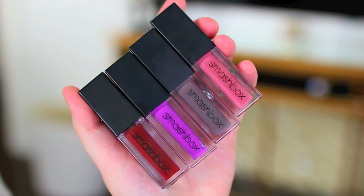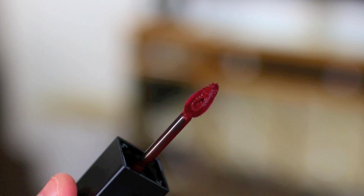I would say these probably stay in place for about 8 hours on me, so a typical work day, but I love these because they are a thinner consistency or a thinner formula, but at the same time they also cover the lips completely because they are very pigmented. So they're not as dry or as heavy feeling on the lips, which might be a great option for you if you're not typically a liquid lipstick fan.